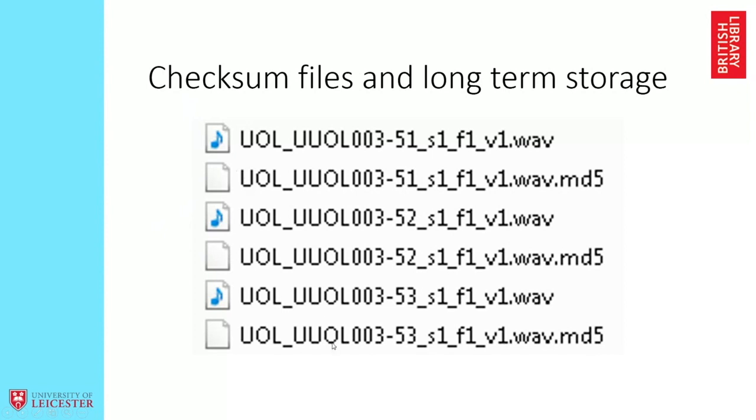Once these are made on your digitization computer, and you transfer all these files onto your institution's server, or onto another computer or another hard drive, you can actually run the software, and the MD5 file contains the information to tell you what the actual amount of information in this original audio file is. If that's changed or corrupted, it's flagged by the fact that there'll be a difference from what the MD5 file recorded. This is always a good point of reference to check for corruption and things like that.